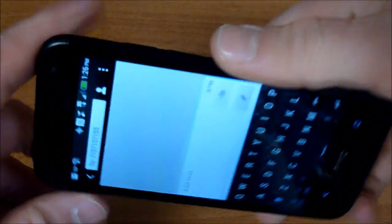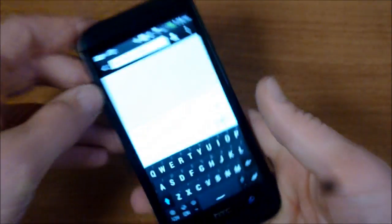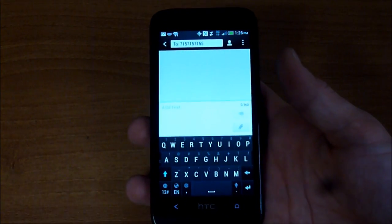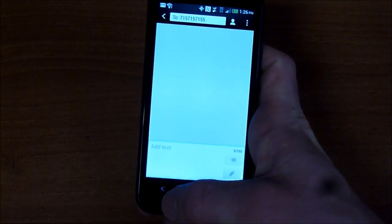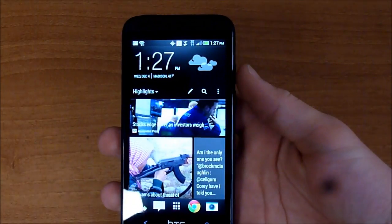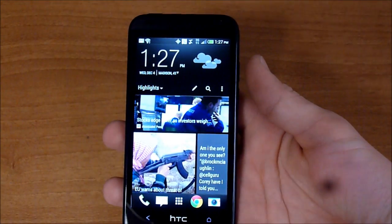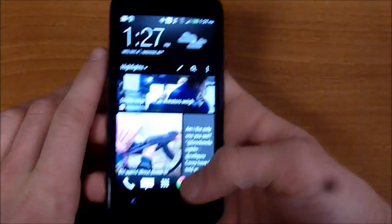And something I want to note for this phone is how quick the transitions are. They are incredibly fast compared to many other phones I've used. Again, this is not the stock messaging app. It's kind of a gray themed HTC app, but I didn't have any problems with it. So let's go on to the web browser next.